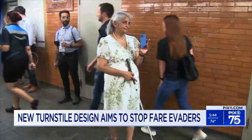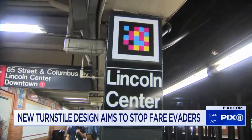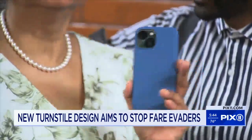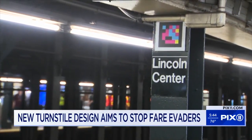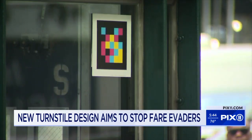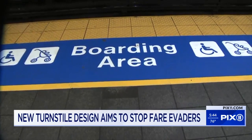The camera, through a designated app, reads these signs with digital codes installed by the MTA. That generates audio directions and descriptions. Now they're up at the 66th Street Lincoln Center station, with more places to come after a test period. New signage and wayfinding decals are on the platform.